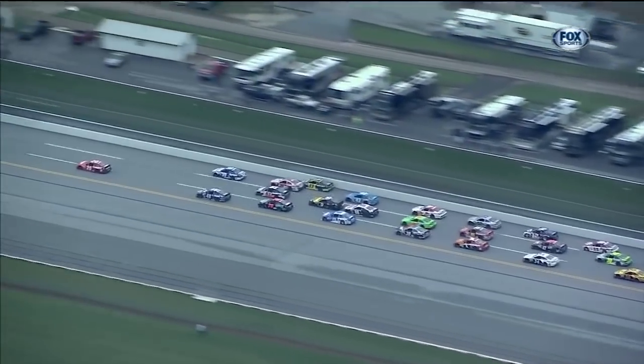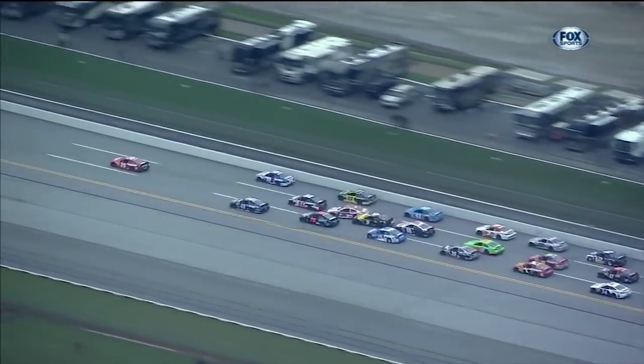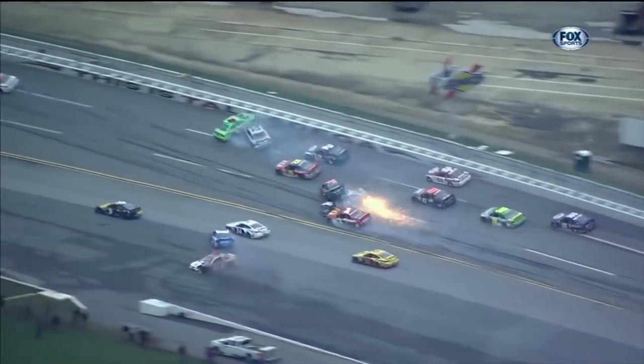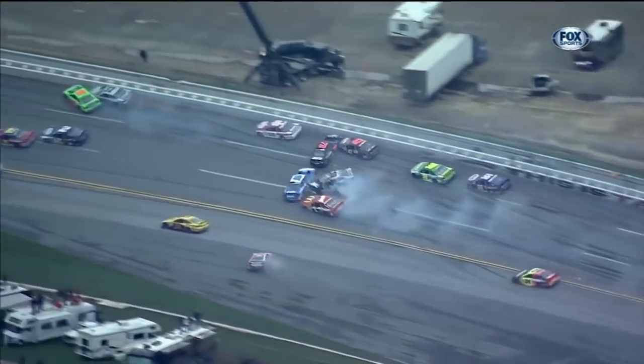Right here, the 51 car. Owen Stenhouse squeezes to the outside. And that's Yeley in the 36. And that shoved Yeley down. And look at that 78 car upside down and then lands on top of Ryan Newman's 39 car.